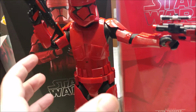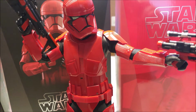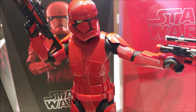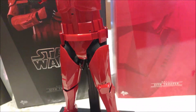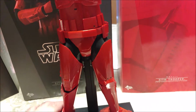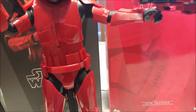It's thicker and much more, even with the other First Order Trooper that they came out with. The other ones have this rubber, I guess, undersuit as opposed to a cloth one like the classic stormtroopers have. So it is a little harder to articulate. It's sturdy and it feels durable, but you can bend it, it is a little limited. It is a little more tight as far as posing.